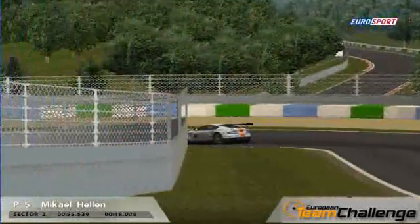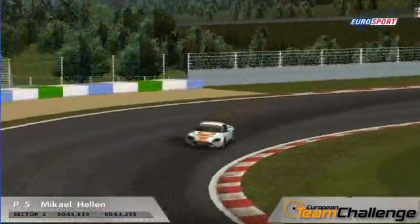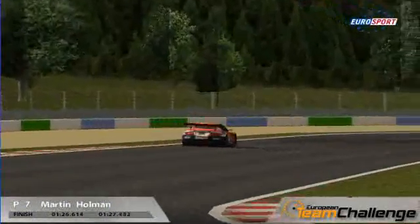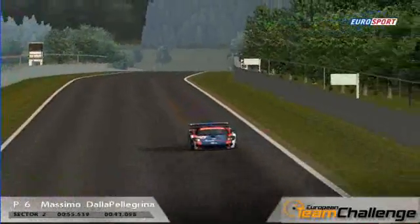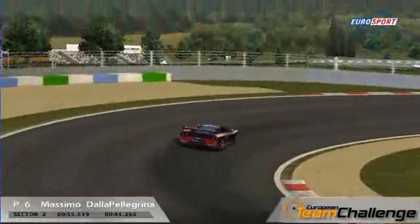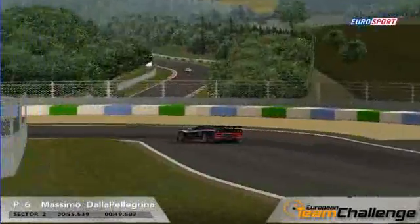Okay, maybe we should talk about the guys in the back of the pack. I think we really should. They're doing a terrific job. Let's move to the guy in position number 6. Yeah, Massimo Della Pellegrina from the Burning Tires team. Yep, with another Saline.